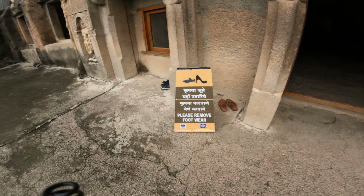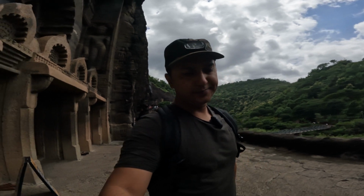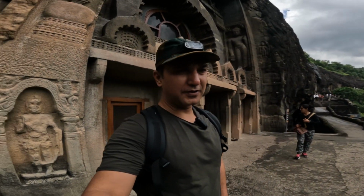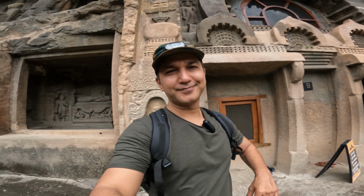So you see this notice, please remove footwear. You need to remove footwear in most of the caves. So I think if you're coming in your car, you might as well just keep your shoes in the car and come barefoot. It will be easier, otherwise you just keep on removing and wearing the shoes.